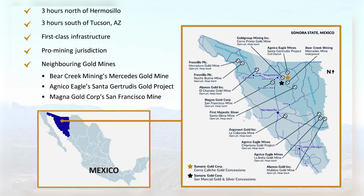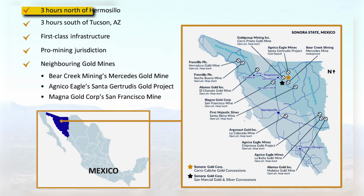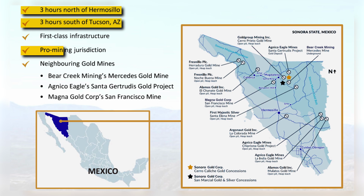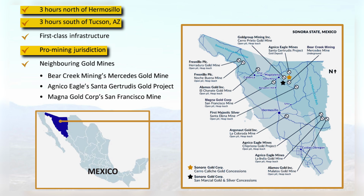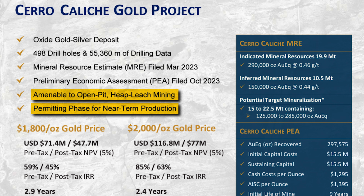And for those of you that have no idea where any of those mines are, the project is located 3 hours from both Hermosillo, Mexico and Tucson, Arizona. Plainly, it's very accessible in a very pro-mining jurisdiction. Consisting of 15 contiguous mining concessions, the project is currently in the permitting stage for a proposed open pit heap leach mining operation, with an environmental impact statement filed back in May of 2022.